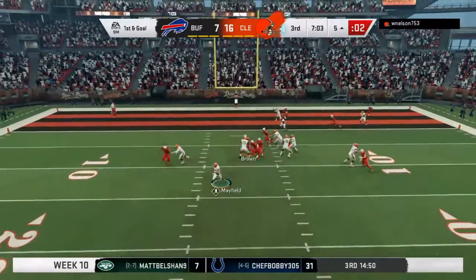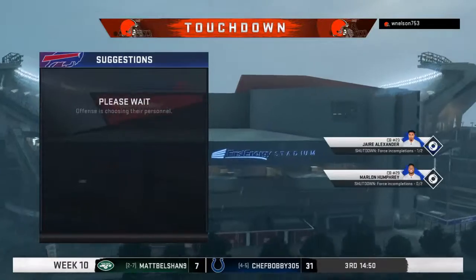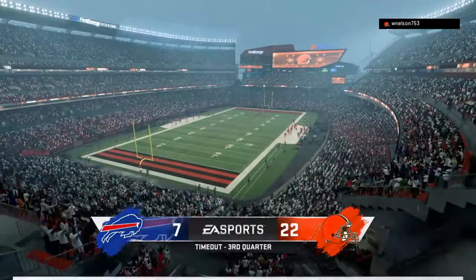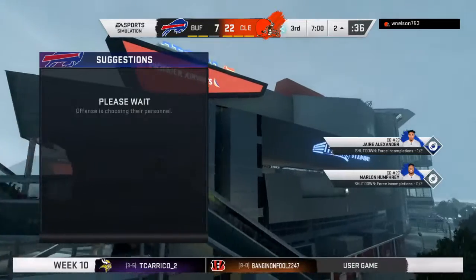Mayfield steps away to his left. And this is caught. Touchdown, Cleveland. George Kittle with his 14th touchdown of the year, 2nd of the game. And the Browns take advantage of field position on the turnover to cash this one in.